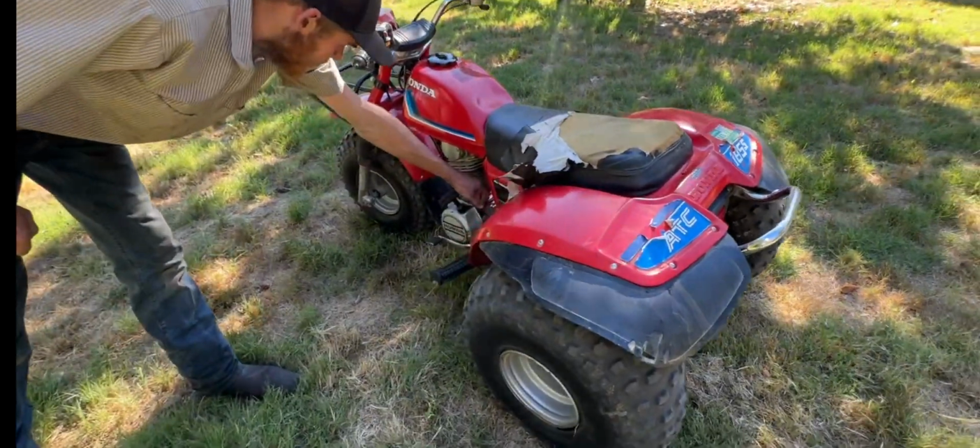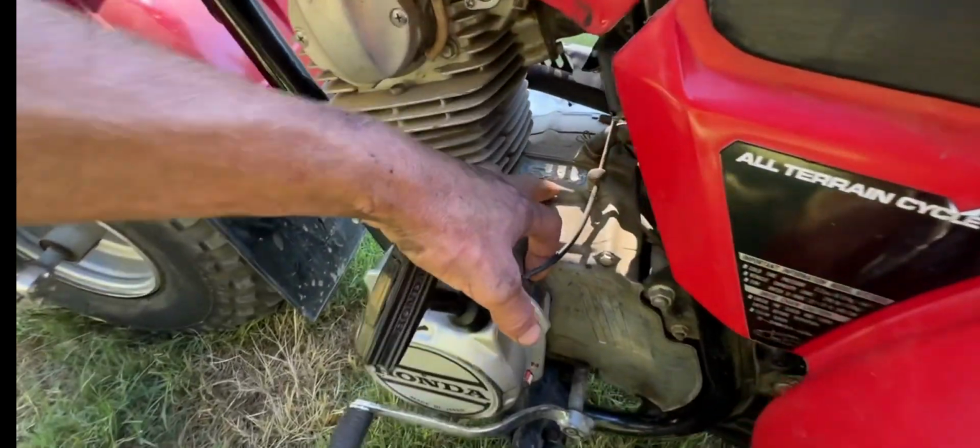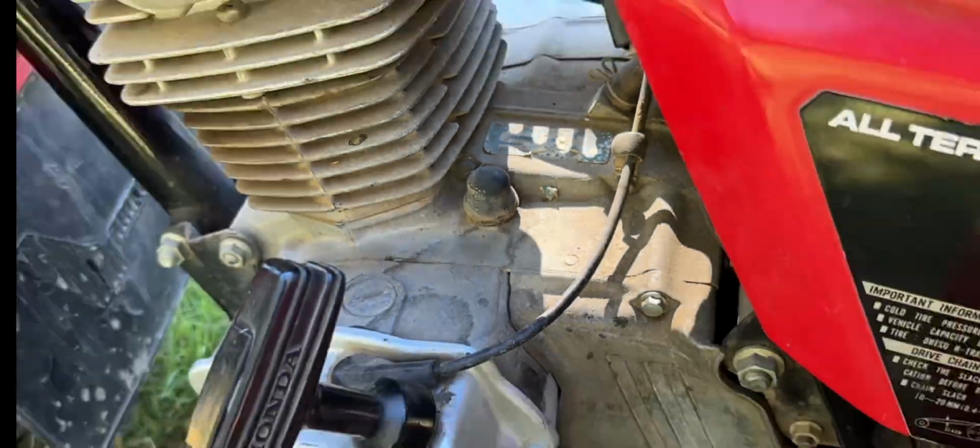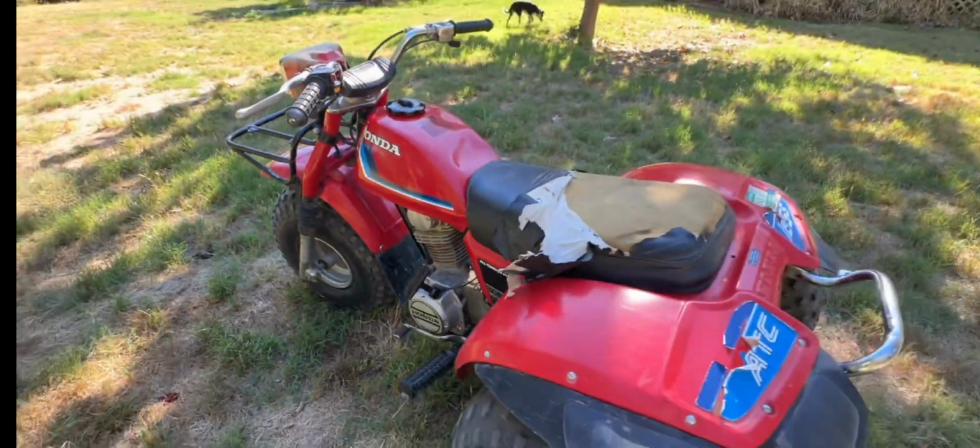The clean ones, there'll be a sticker right here that'll give you a displacement, and there's an engine number on it somewhere in that general area as well. Oh, nice. Very nice.